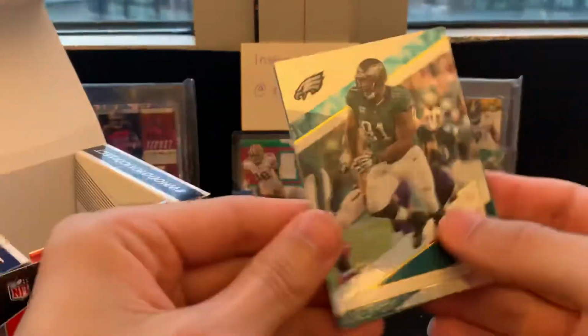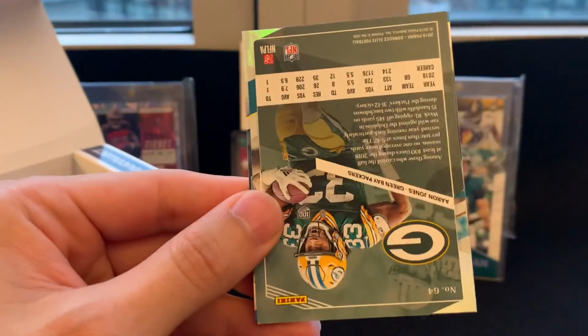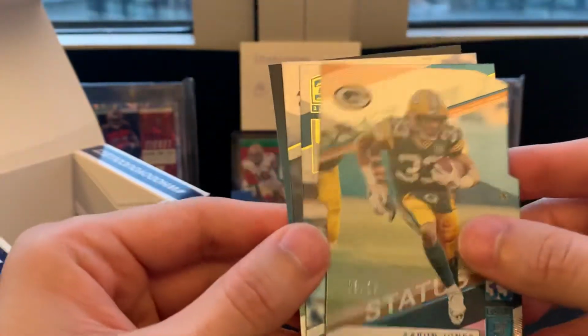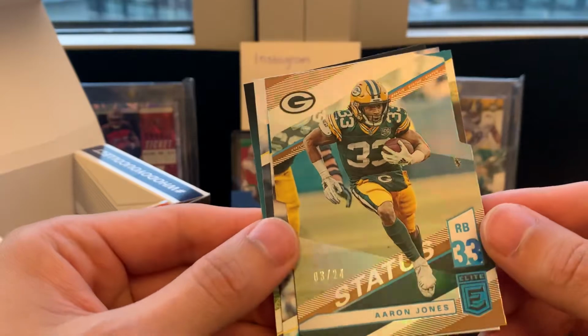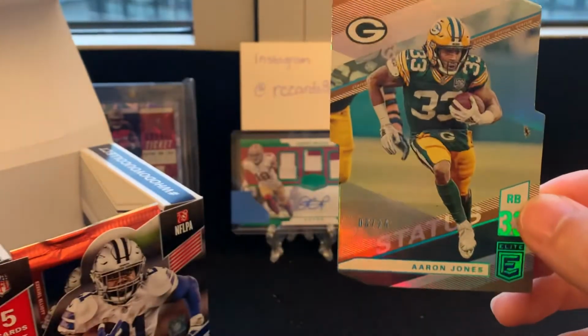Joe Flacco, who do we got here? Fletcher Cox, another turned around card. Here we go. Oh, this is a cool little die cut. 3 out of 24 status of Aaron Jones. That's a really cool card.